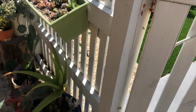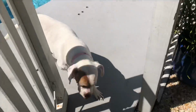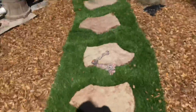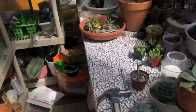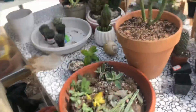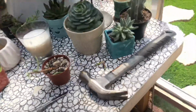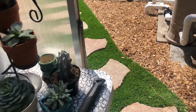Hi, Max. The wind's gonna close the gate, so I gotta let her in. Come here. I'm gonna get a mat for her, but I put a little towel for her here. I'm a mess in my greenhouse. I gotta clean it up, so that if she wants to come in, I clear this area and she can lay there, because sometimes she just likes being next to me.